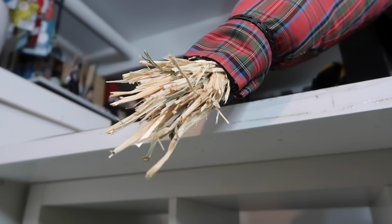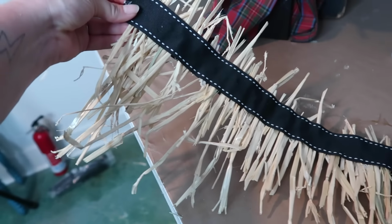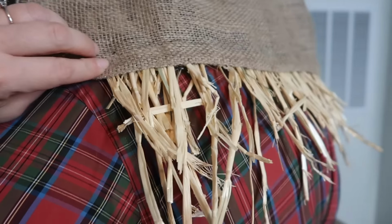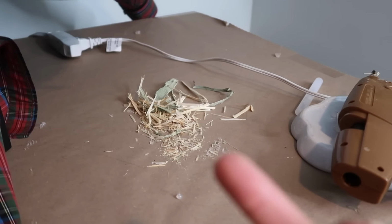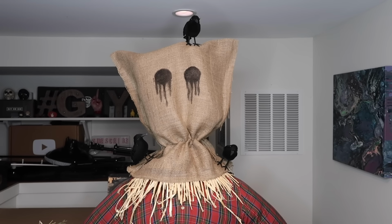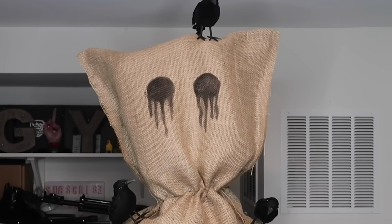Unfortunately, we do have to use some hay for some accents, but I'm trying to wrangle it the best I can so it lasts a long time and doesn't get all over the place. But you know what? The haters are always gonna hate. And lastly, I just cinched the burlap in the neck area and painted on some spooky eyes. Here's looking at you, kid. Woo! That was a lot of work, but we got our scarecrow made and the lawn has been beautified. Now it's time to convert it into a DIY pumpkin patch.